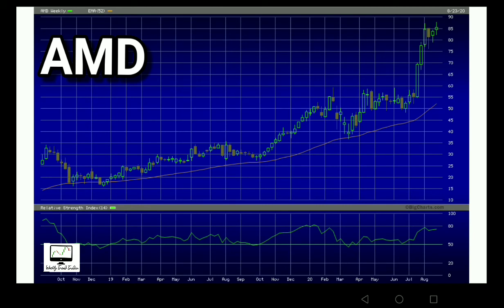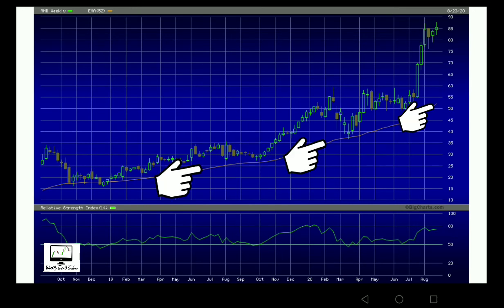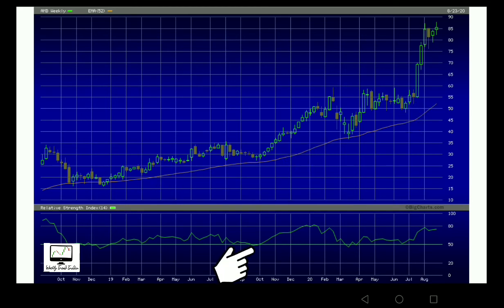So here's AMD, Advanced Micro Devices. We had a couple of really beautiful moves here. Let's go back a year. Let's look at last August into September. Last August into September, we got multiple weeks, 1, 2, 3, 4 weeks of selling that drops us all the way back to the rising 52-week moving average. Then look at the RSI in September. It goes down to the median 50 level. We love a bounce off the 50, and there we bounce off the median 50 level.